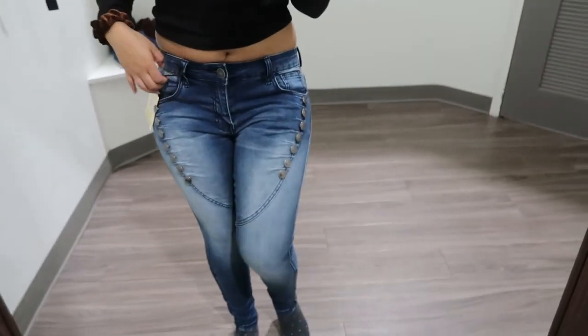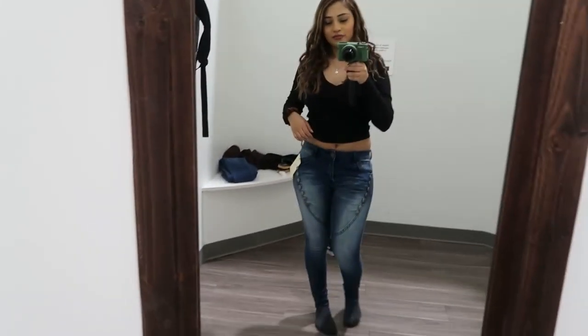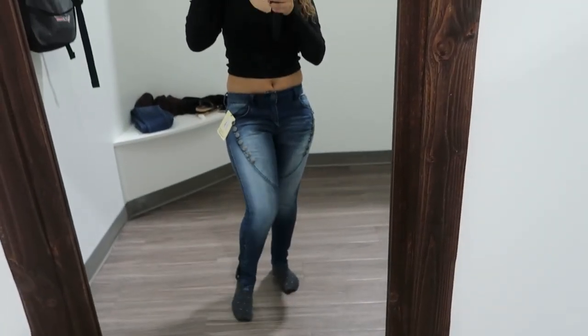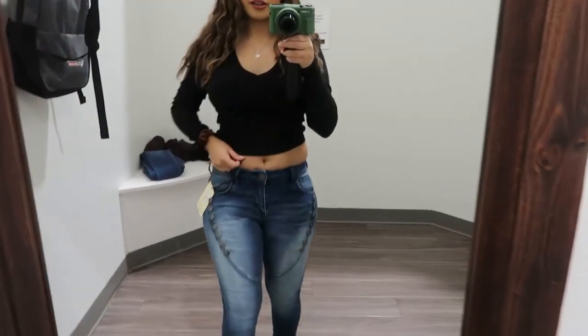What do you guys think? I think they're really pretty. I think they're unique. I don't think I've seen anything like this. I love it. And I love this right here because you can unstrap it. Let's do that. Let's see how that looks. So, not a crazy difference, but it's cute that you have the option. Should I get it, you guys?